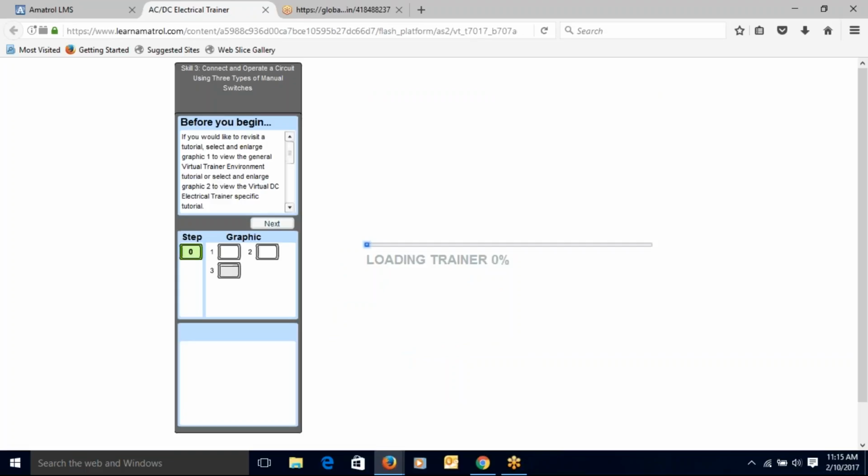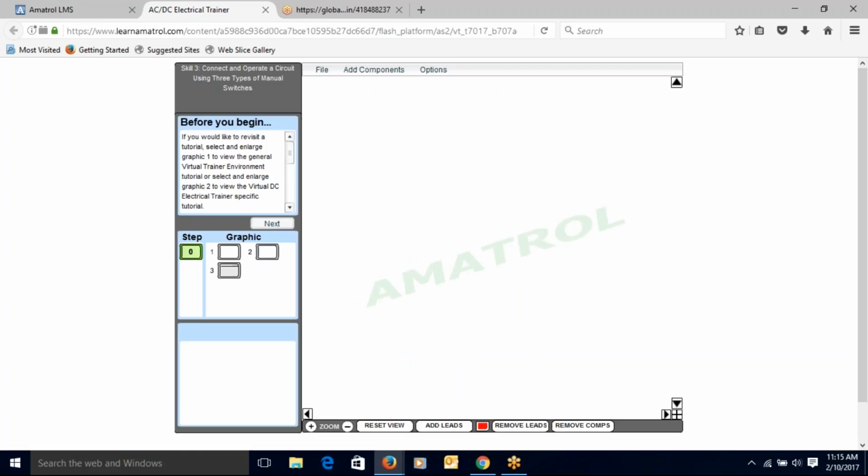So say I wasn't close to the lab where I could go over to the piece of equipment and perform the hands-on skill. I was at home or at Starbucks or in the library, but I still wanted to perform the skill. This course right here for basic AC/DC has this virtual component to it. So in essence, this is the step-by-step procedures to perform the skill, and this is my virtual environment where I build the circuit.